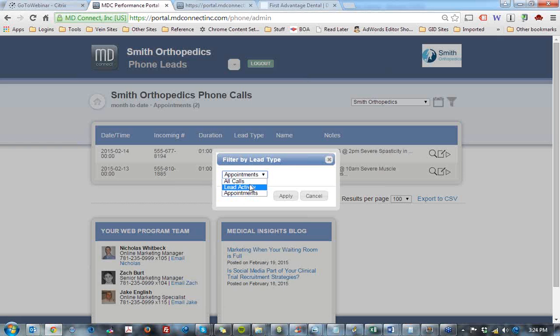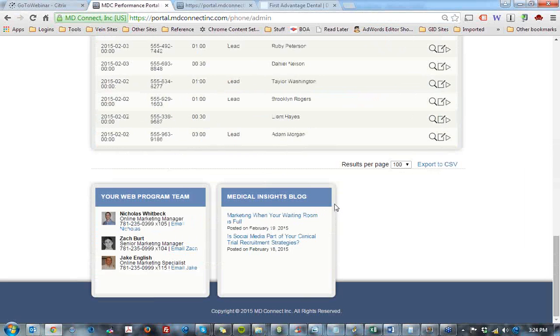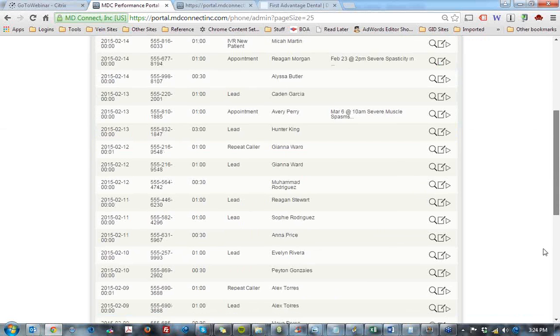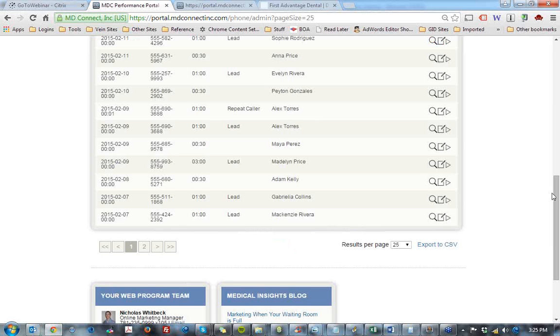Let's scroll back to lead activity. You can adjust the number of records you see on this page by this button down here, so you can reduce it to 25. It'll default to 10. And you can also export it to CSV. So that's a HIPAA regulation right there, and it'll ask you for your initials.